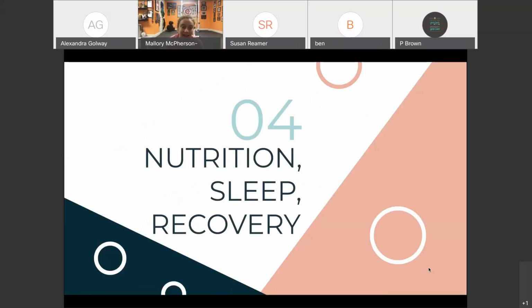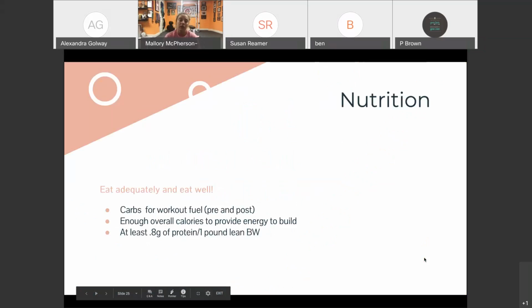All right, last thing up in this presentation, I just want to say there are other factors that affect this. So if you're like, wow, I'm training and I'm not getting any stronger, and I just don't know why, I'm doing these workouts and I'm not building any muscle. There are other factors: nutrition, sleep, and recovery. So first up, nutrition. Eat adequately, eat well, the basics. You know it's good for you.